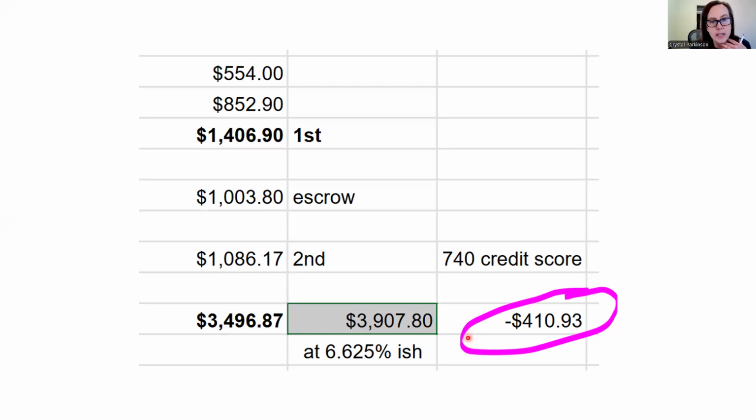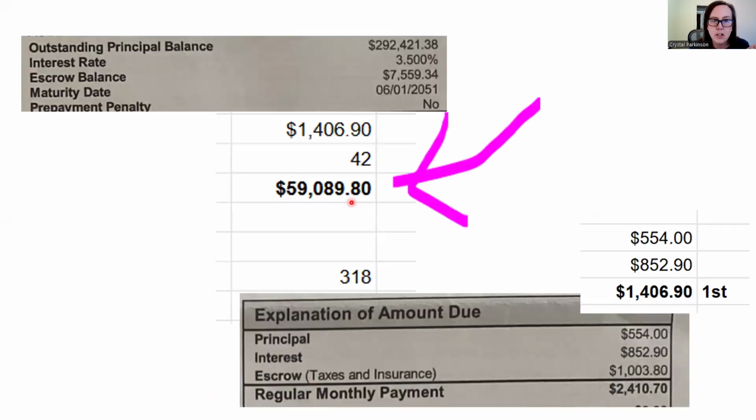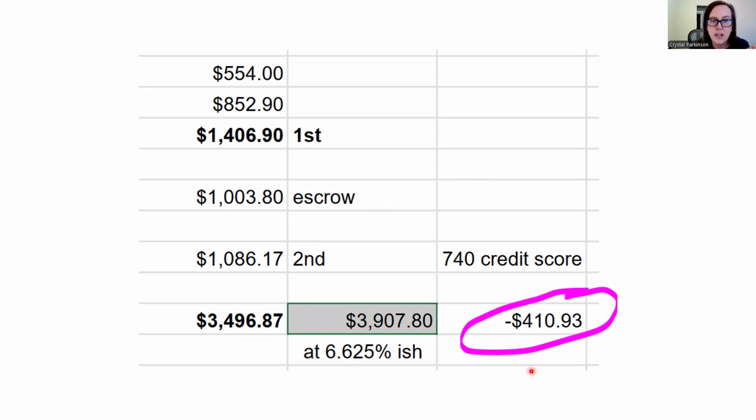So I also looked at a 95% loan with about a 6.625. And this is give and take, depends on how many borrowers has MI, it's going to be a little bit off, but just a general idea of what it looks like. You're going to save $410, so $411 a month by doing this assumable mortgage. That's a big deal. So not only did we save, let's see, let's go back here. We saved $59,000. We saved 42 payments, right? And they're going to save $411 a month. Okay, big deal. It's a big deal to help people qualify.